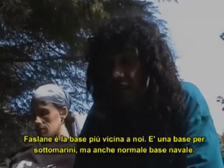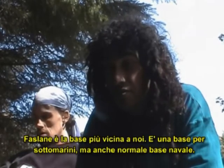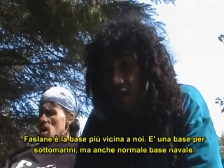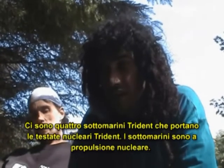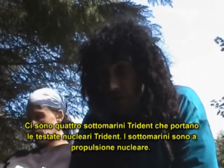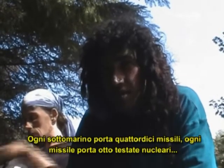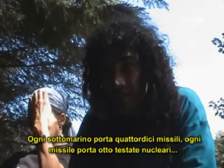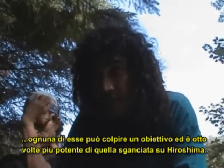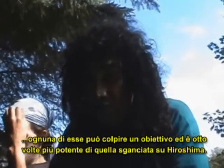Nearest to us, and that's the base for submarines. It's also a normal naval fleet, but it also does the submarines. There's 4 Trident submarines which carry Trident nuclear warheads. Submarines are also nuclear powered. Each submarine can carry up to 14 missiles. Each missile can carry up to 8 warheads. Each of those 8 warheads can be individually targeted, and each of those 8 warheads are 8 times as powerful as the one dropped in Hiroshima.